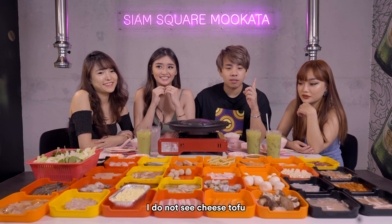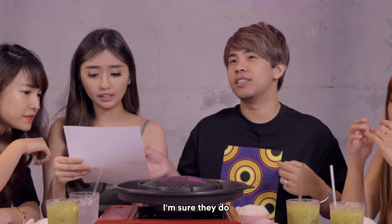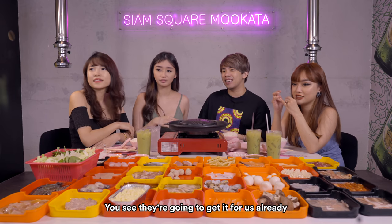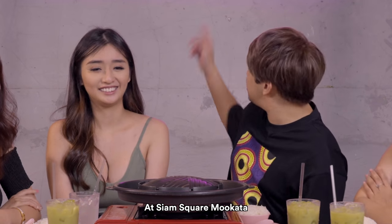Hold on. I do not see cheese tofu. Oh, maybe they don't have cheese tofu. I'm sure they do. They have. You see, they're going to get it for us already. That's how good they are. And that is why we are here at Siam Square Mookata.